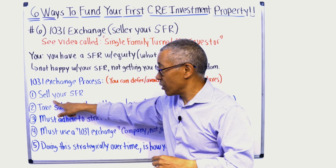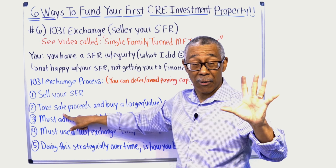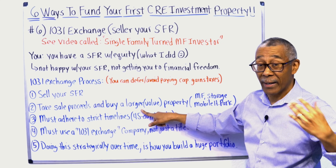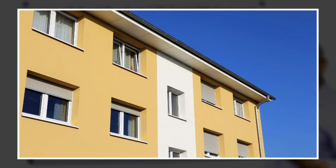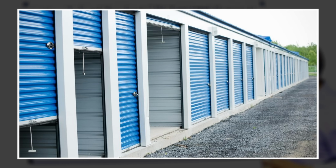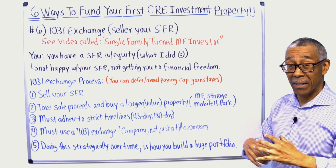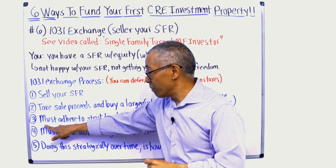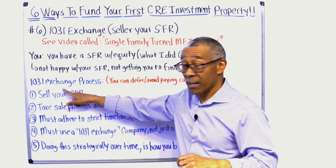Here's the process. You're going to sell your single family home, which has equity. Then you're going to take your sales proceeds or your profits and buy a larger property, larger in value. You can go from a single family home into a multifamily. You can buy a storage facility. You can buy a mobile home park. You can buy a warehouse. You can do all that. It must be like kind. It must be real estate. And then you must adhere to the strict timelines if you were to do a 1031 exchange.